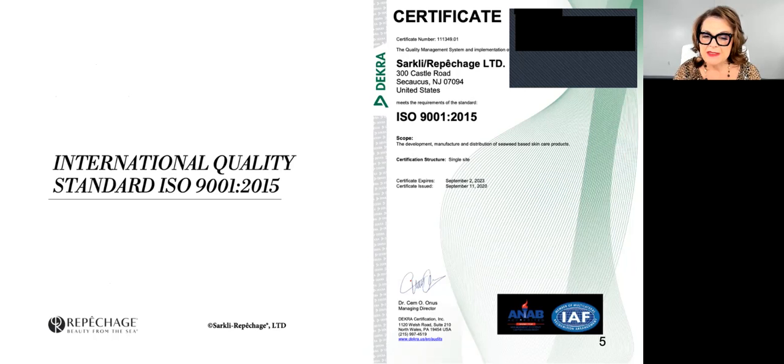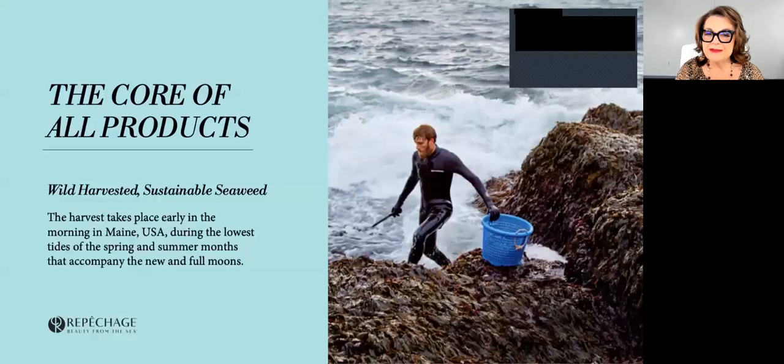We are an international quality standard operation. We are certified by DECRA. And what does it mean for you? It means that we are actually inspected and certified on an annual basis. Every area of our facility is inspected, whether it is compounding, R&D, manufacturing, shipping, sales, filling, all of that. Everything is being recertified and certified on an annual basis. So you can sleep well knowing that the company that you're working with actually delivers what we promise.